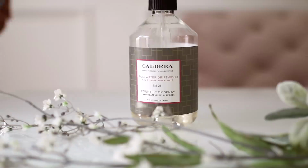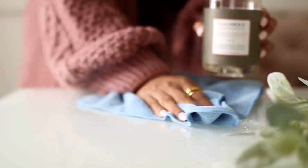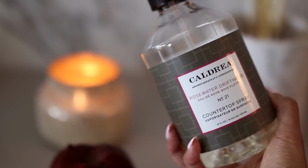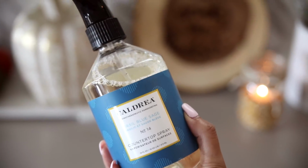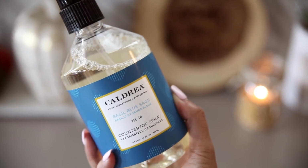Another thing that I've been doing is using these cleaning sprays. These seriously smell so good. If you're wondering what my house smells like, this is what it smells like, the Rosewater Driftwood. It's a floral and woodsy scent, so it is a little bit warmer. Even though it does have roses in it, you are going to get a lot of that wood undertone. It smells amazing. And this one's more like an earthy scent, but I thought I'd mention it in case any of you guys watching don't like really fruity or really floral stuff. This would be a really good choice for you guys.